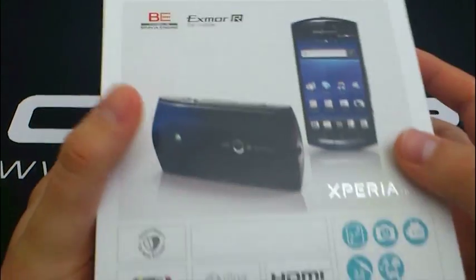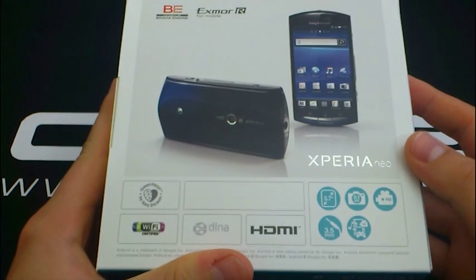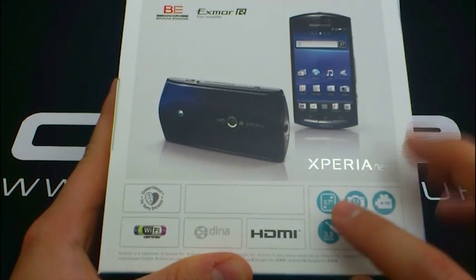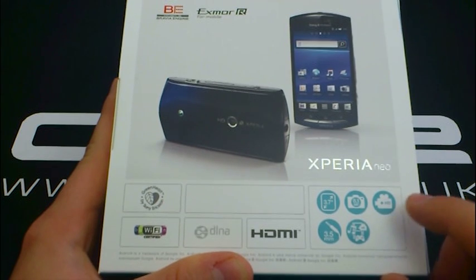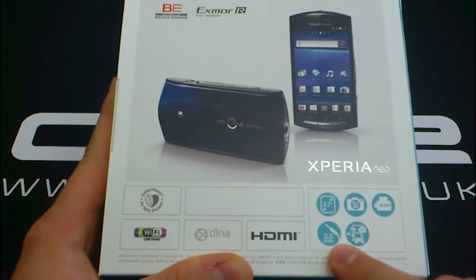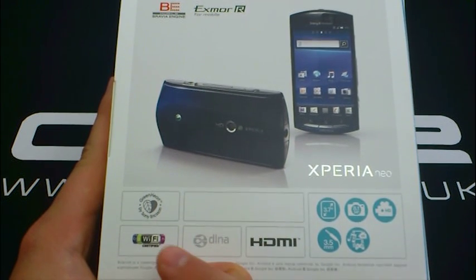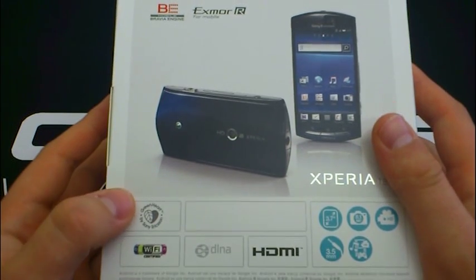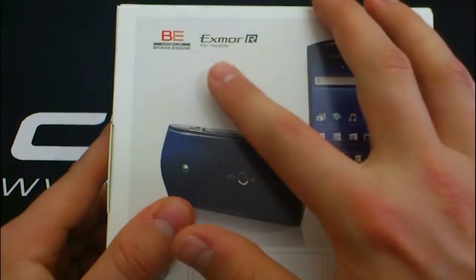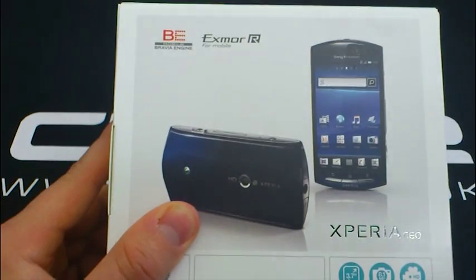So this is the official Xperia packaging. Now you may like to note that we are recording this video using the Xperia Arc, which is essentially the big brother to this device. They have a very similar feature set. This does have a 3.7 inch display though, but it still has an 8.1 megapixel camera, can record in HD, 3.5mm headphone jack, DLNA for sharing media content, HDMI out, and Wi-Fi to the N standard. It's also part of Sony Ericsson's Green Heart, so it's more environmentally friendly in terms of production and packaging. And we've got the Sony Ericsson X technology for mobile, and the Bravo engine for exceptional screen performance.